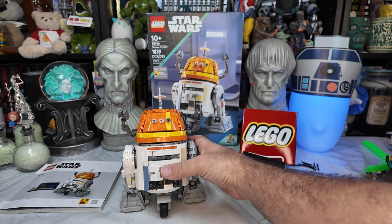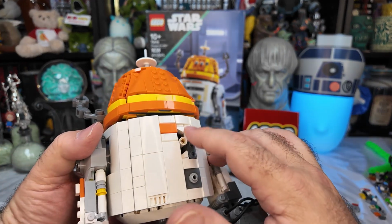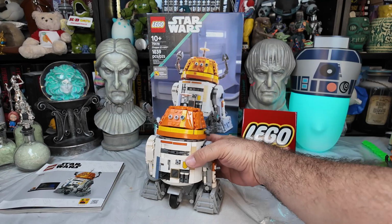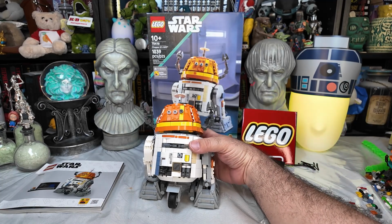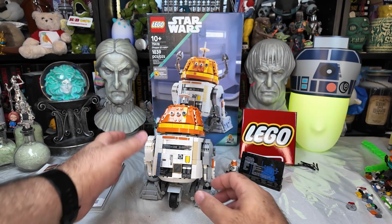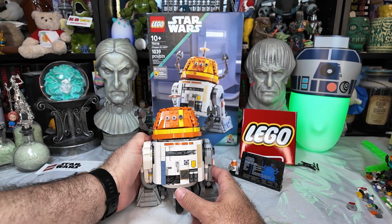And then we have this little knob, this little lever on the back here, so that you can give us Chopper's customary head wobble. If I can get it to, I can hold it still. There we go.